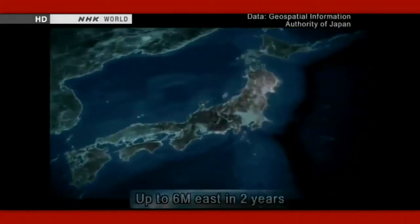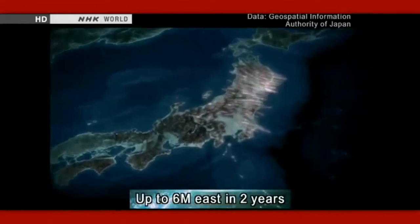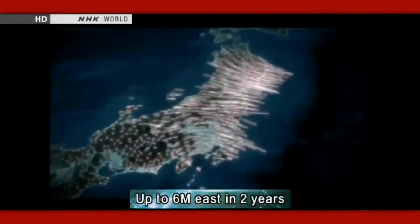In the past 2 years, Japan has been pulled eastward by as much as 6 meters. Toda says it's possible that similar types of earthquakes will happen more frequently. The fault is moving like it's being pulled, which is something we hadn't predicted. We need to continue to look at the dangers of earthquakes and active faults.